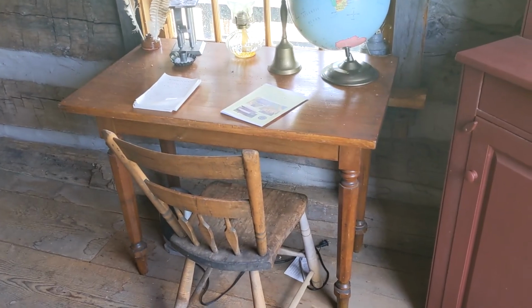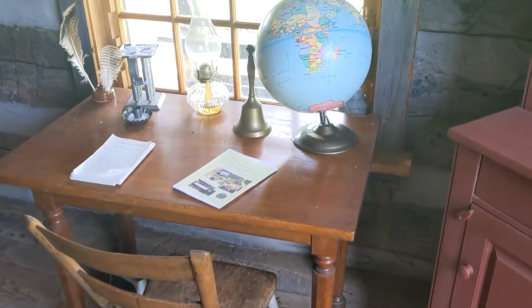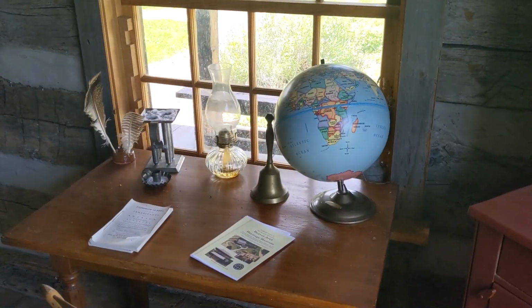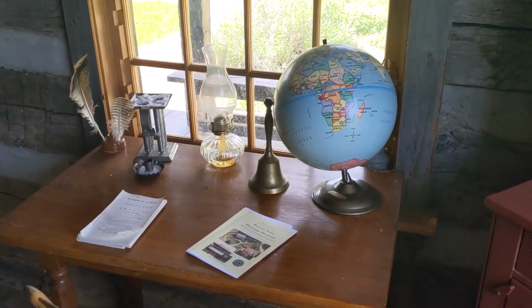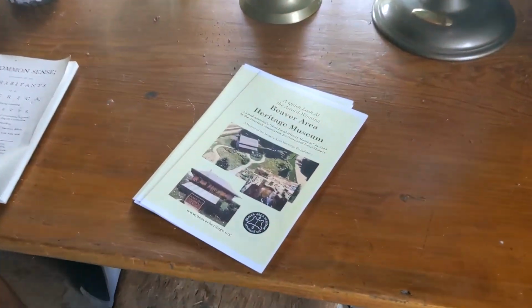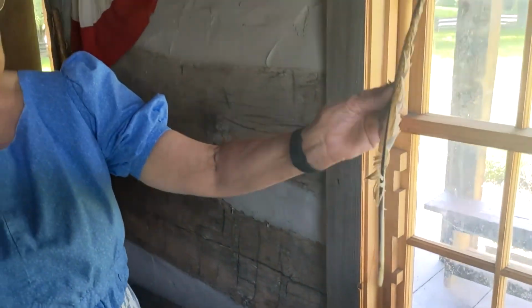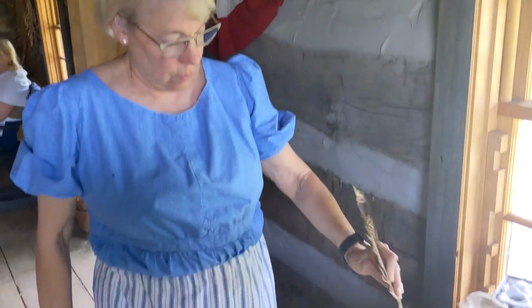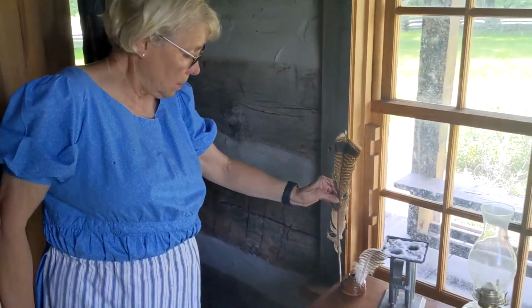Okay, the furniture here is all authentic. There was a lot of time put into going out and finding these things. I just really can't say enough in terms of the time period and how they used all of the things, the resources that they have. Look at this bird feather. And that was their pen until they learned how to make ballpoint pens, I guess.